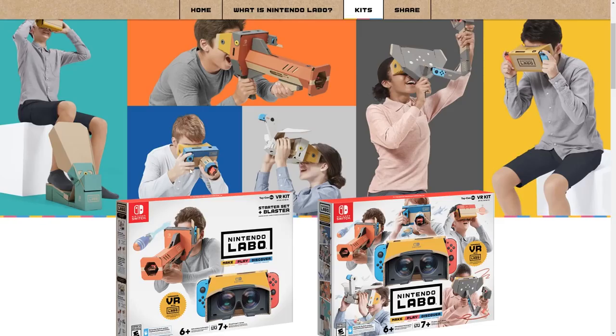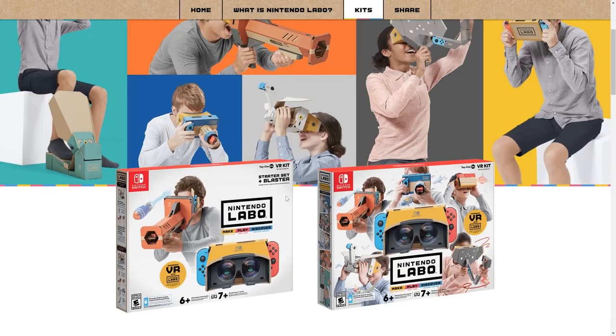Guys, guess what? Nintendo Switch VR, it's real. In fact, Nintendo just announced that Nintendo Switch VR is landing on April 12th. Wait, what am I talking about? Here you go. That's right, Nintendo has announced that there are Nintendo Labo VR kits. Remember those rumors? They were true. Nintendo Labo VR kits, there are 2 sets of them, the starter set and blaster.